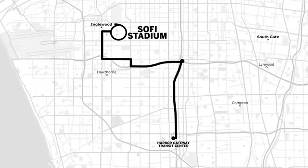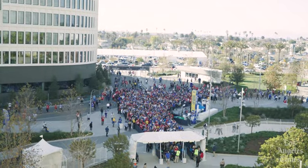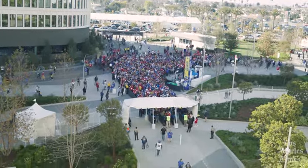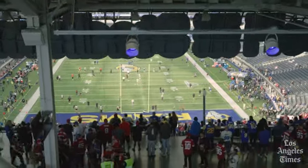Once you make it to SoFi, you still have to find your way into the stadium, which is actually a lot easier than parking. Bring your Vax card or a recent negative COVID test and cross your fingers the fans are wearing masks. They won't be. Alternatively, you could just stay home.